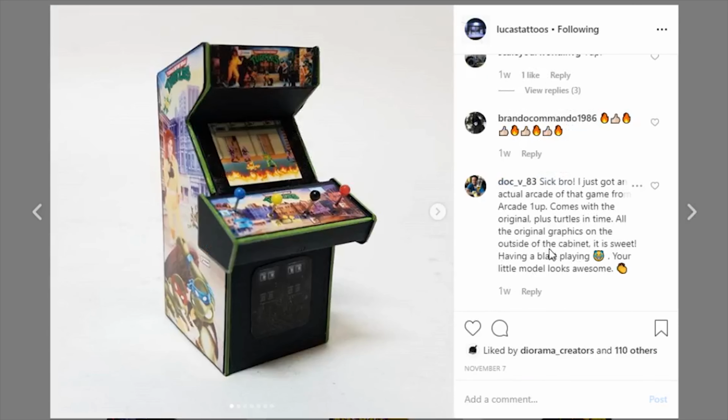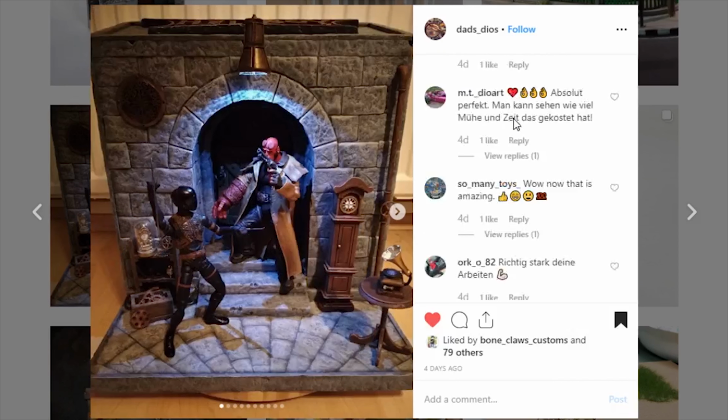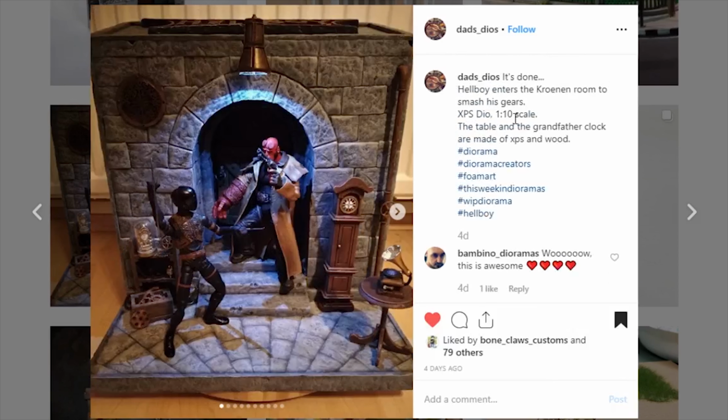Does absolutely amazing work. This next piece is one that I absolutely love so much. It's coming from Dad's Dios. It's a Hellboy display piece, 1/10 scale. I don't remember which Hellboy that is. But just look at the detail on all of this. It's just a full package. There are really cool props. There's great paintwork, great sculpt. There's this light, which is awesome on here.